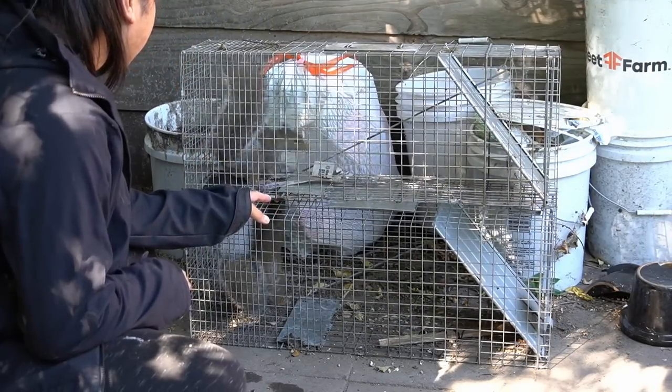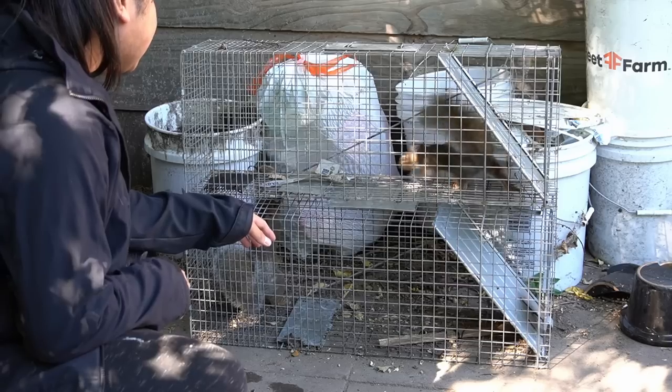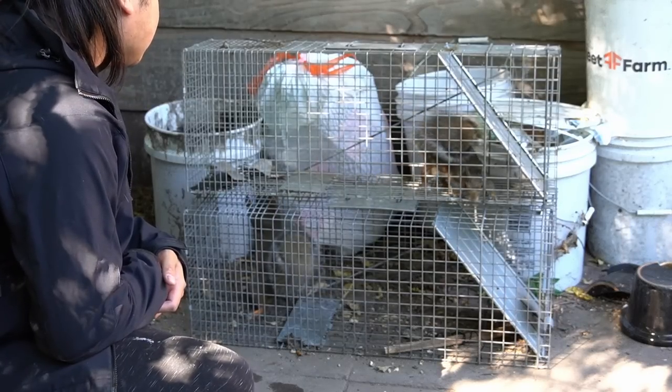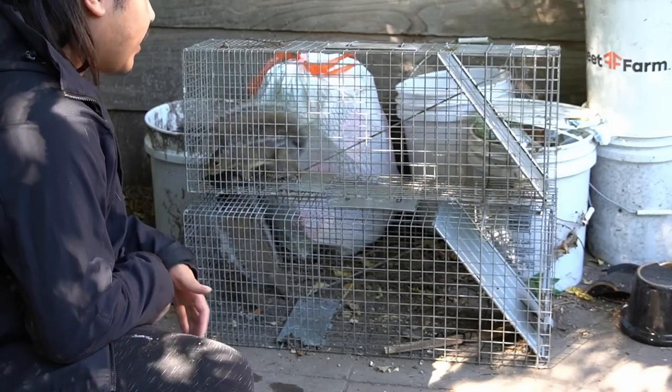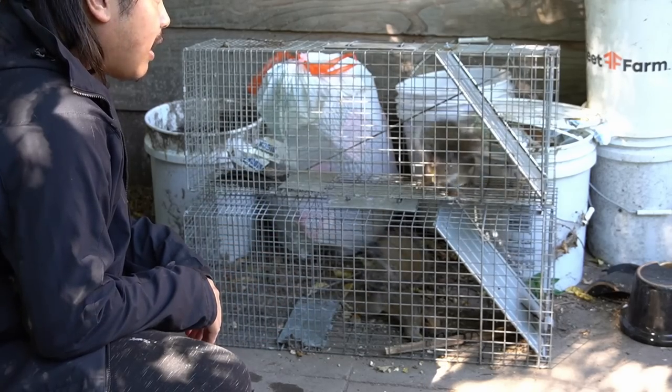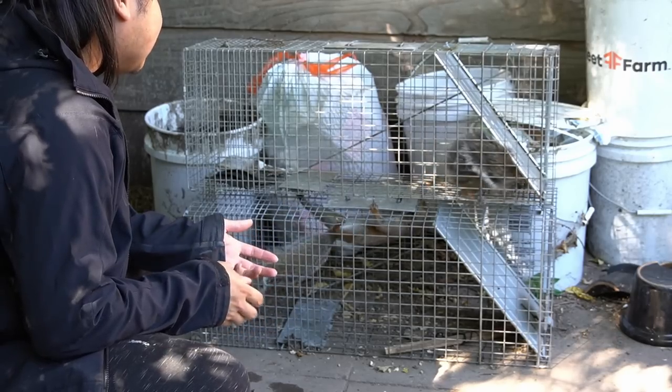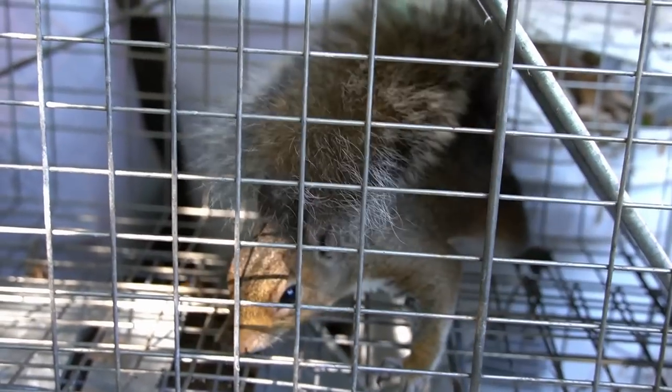So it wouldn't be a good idea to eat these squirrels because we haven't had our first frost yet. Typically, it's ideal to wait until the first frost, so temperatures would hit roughly around the 32 degree mark. That way it's to prevent possible parasites and stuff like that. But here's a closer shot of them. Let's see if they would stay still.